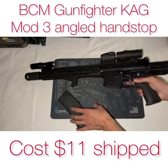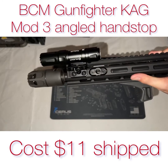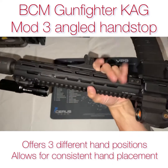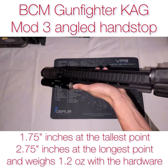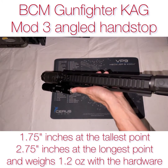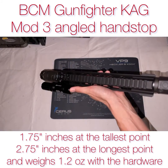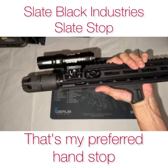On the rail, I put a BCM Gunfighter KAG Mod 3 angled handstop, and I really like that handstop. It functions well and offers me a lot of different hand positions. It allows me to get consistent hand placement, whether I'm maneuvering or carrying the weapon, shooting it, and when I have my preferred hand placement on it, I can actuate my flashlight, and it is just a very comfortable hand stop. It isn't too large and it doesn't get in the way. This isn't my favorite hand stop on the market, but this is definitely in my top 3.